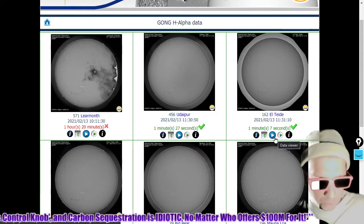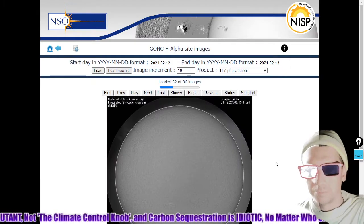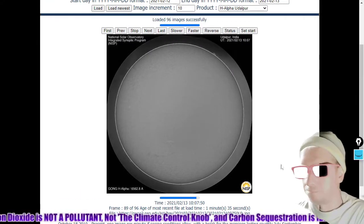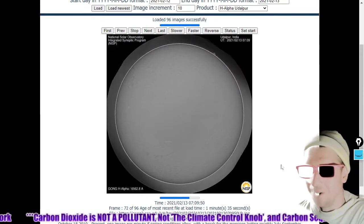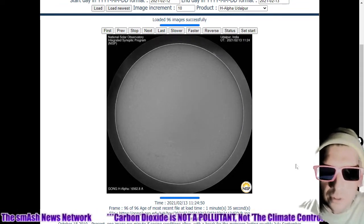And let's take a look at what was going on in the past couple of minutes here. We'll go to Udaipur. These images are only a minute and a half old. These are images of hydrogen alpha, as the sun is primarily composed of hydrogen, folks. And just taking a look to see if we can see filaments, and indeed we do see some filaments.